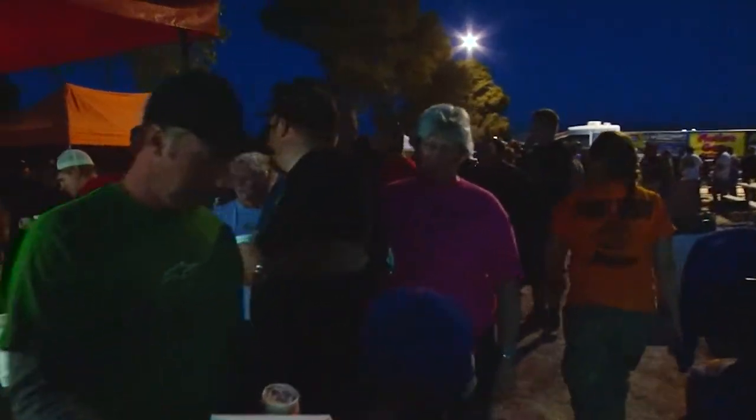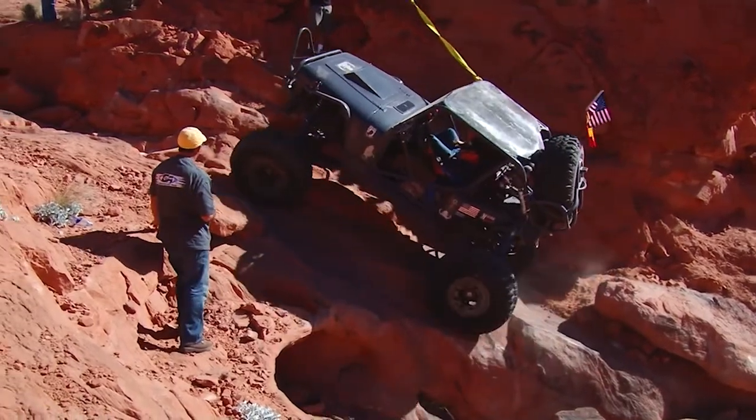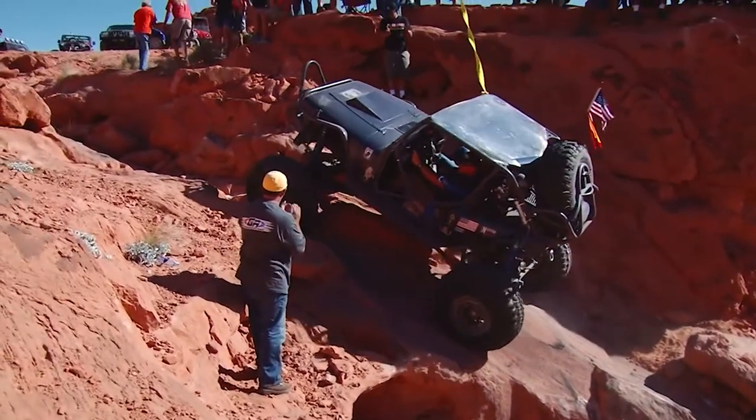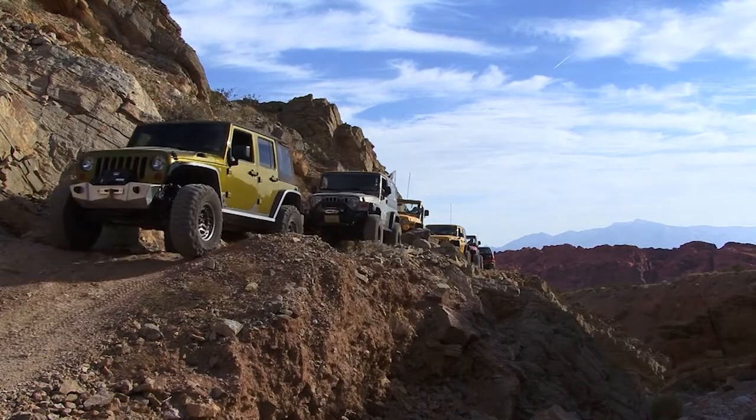It's all about the camaraderie of the event. It's about giving back to the community. It's our belief in treading lightly and having a good time and being good stewards of the land. The event is more than just coming up and wheeling.